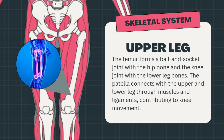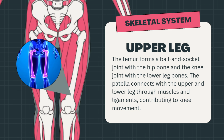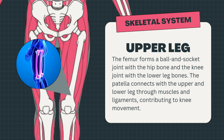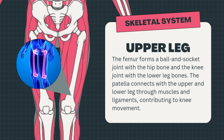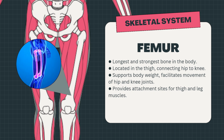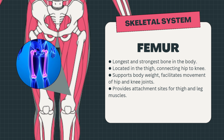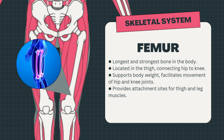Moving down to your upper leg, which consists of 2 main bones, the femur, also known as the thigh bone, and the patella, commonly referred to as the kneecap. Let's start with the femur. This is the longest and strongest bone in the human body, running from the hip to the knee. It supports your body weight and facilitates movements like walking, running, and jumping.